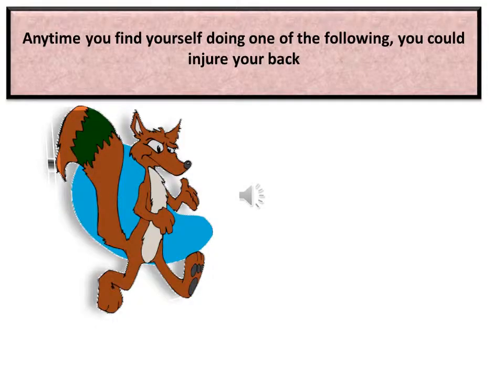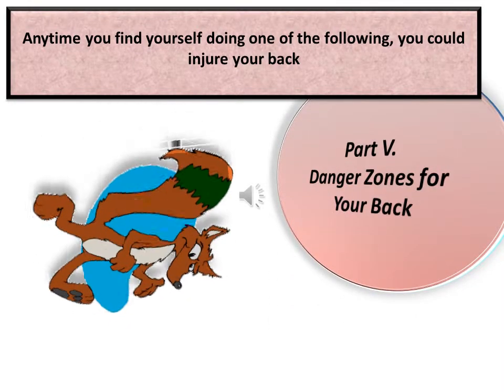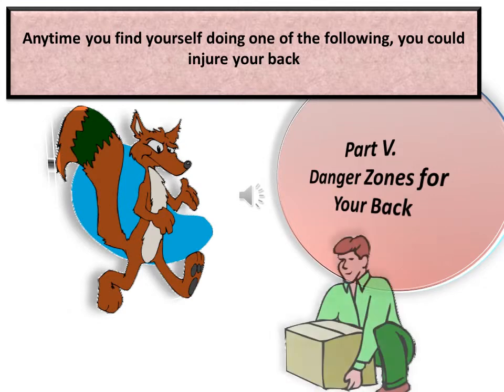Anytime you find yourself doing one of the following, you could injure your back. Part 5. Danger zones for your back.